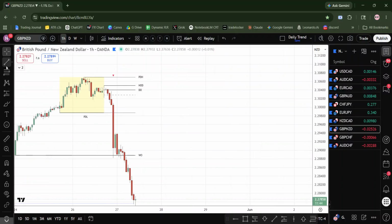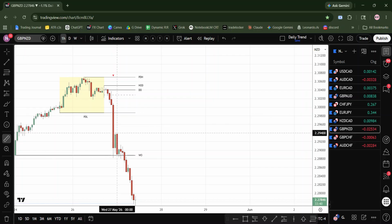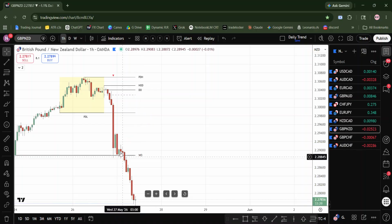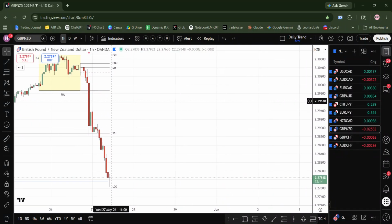But even if you'd have got in, let's just say you wanted to try the retrace right here at midnight, price went down another 153 pips. So if you missed the first entry on the breakout, maybe try to get a retrace. Nothing's guaranteed, obviously, but it is an option for you. And I'm pretty sure this is a big old fair value gap right here as well. It's not highlighted, but it is there. But yeah, this was a tremendous move to the downside.